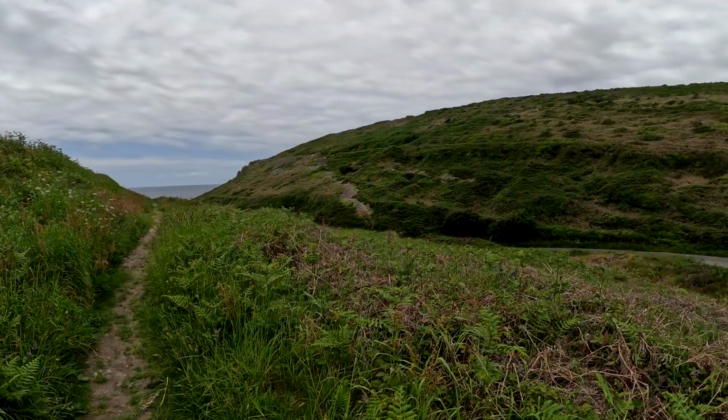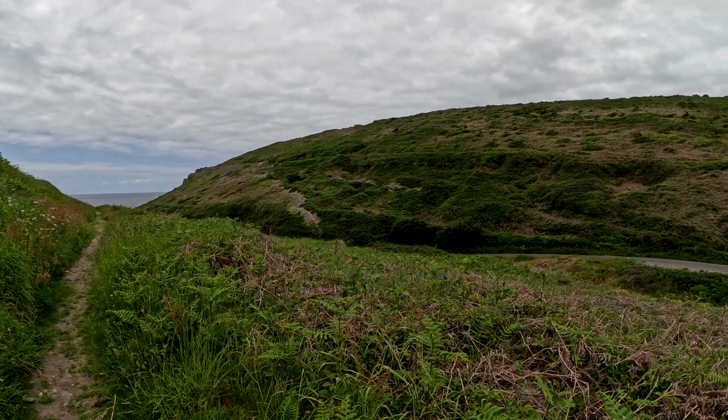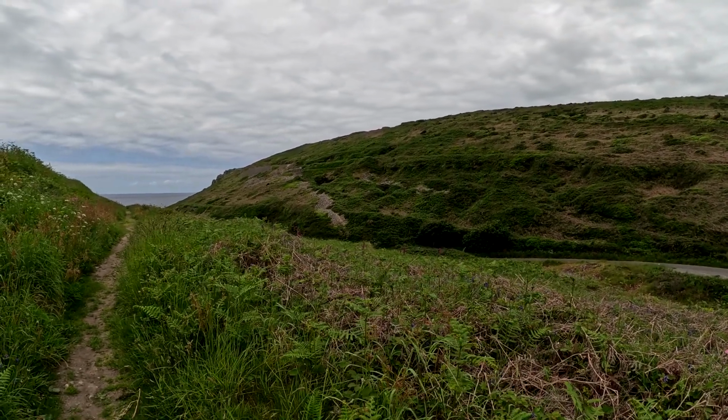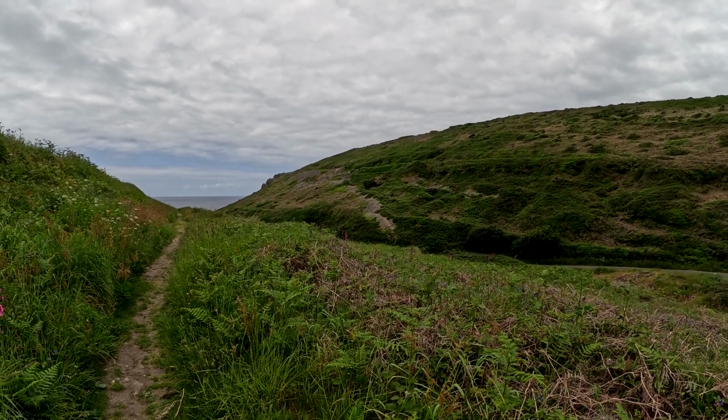Earlier on I was talking about that rift that seems to head across the valley. There's definitely something there, but if you look across there, you'll see that spoil heap going up in a diagonal towards those walls.